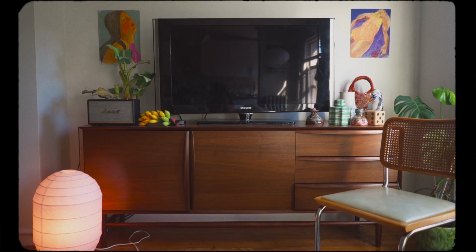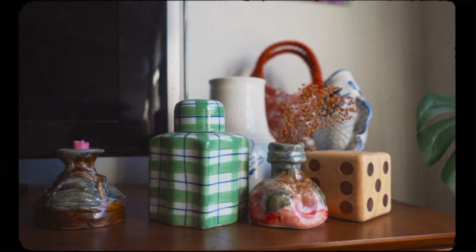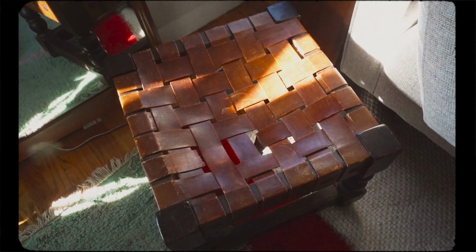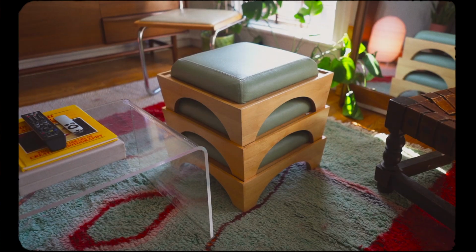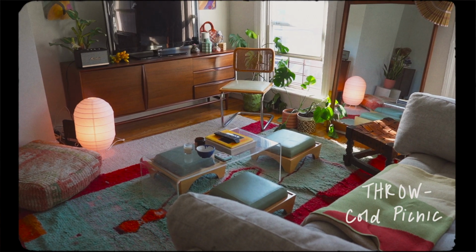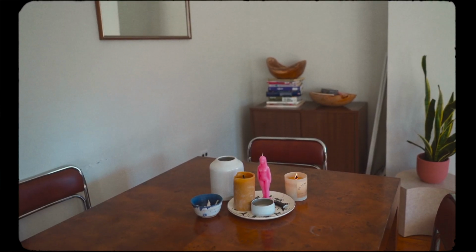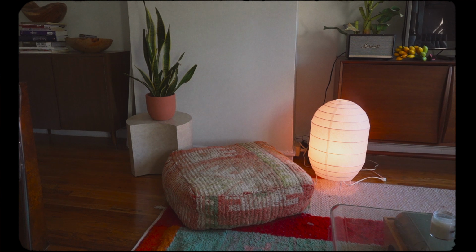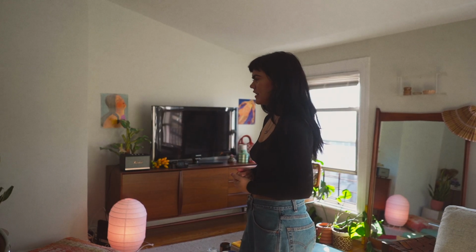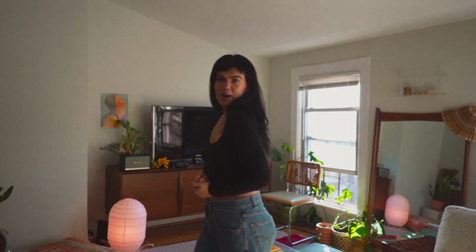And I feel like this took me so long to piece together all of the pieces. A lot of it's secondhand or vintage, and it took me a long time to figure out how I wanted the layout in here, because though it is very open and I like that, there are also some weird corner situations that make it a little bit hard to use the space in a way that I normally would if it was just a normal square. However, we worked around it, and I think it has come together in a nice little easy way.